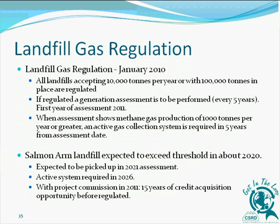It's when that assessment shows that methane gas production exceeds 1,000 tons a year, so once your landfill produces 1,000 tons of methane gas per year, you are legislatively required to put in an active gas collection system within 5 years. When we looked at that, we're under the threshold, but our engineers expect that we'll exceed that threshold in about 2020.